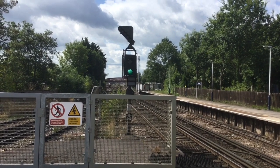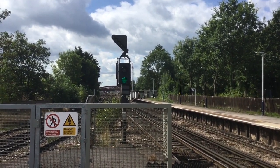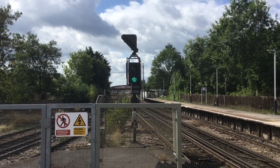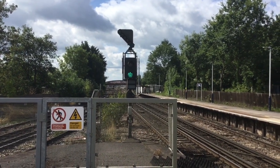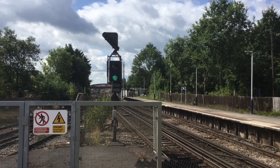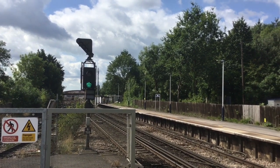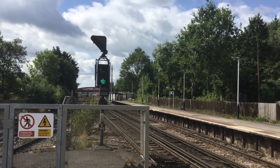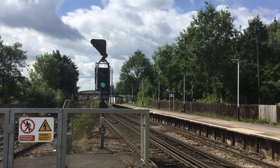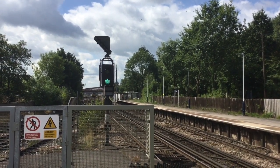Passing through now is a freight service from Westbury TC to Eastleigh, formed of an EWS service. This service is currently running 6 minutes late, partly due to the fact that South West trains are running minimally late also.